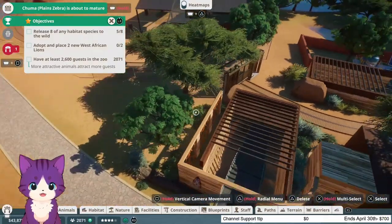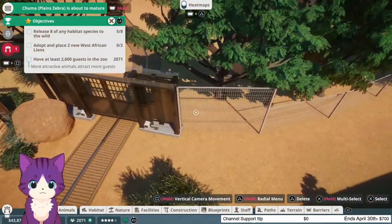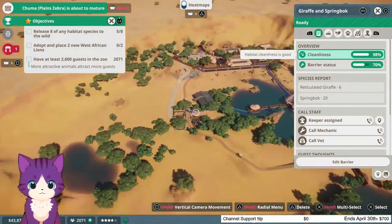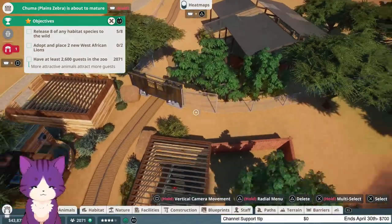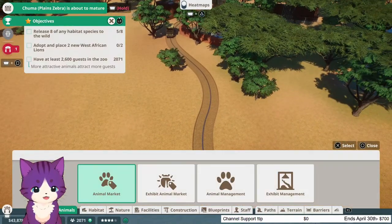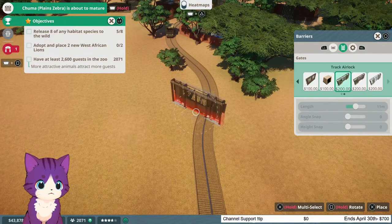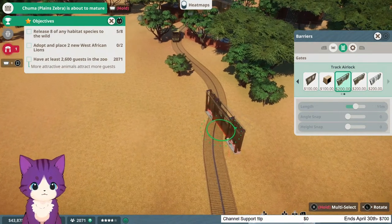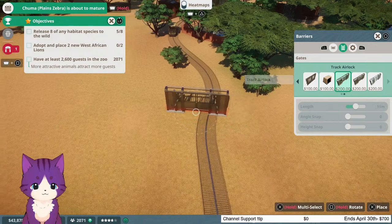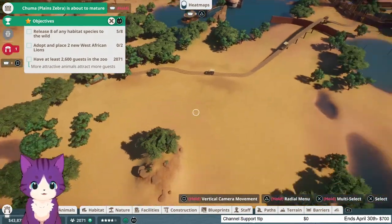Because I can't put another gate, so... Not unless it does let me. I don't think so. I'll try it. I'll try and put an airlock over this track and see if it works, but I don't think it will. After all the problems I've had, no, of course it doesn't. It doesn't like it at all. Red denied. That's fine.